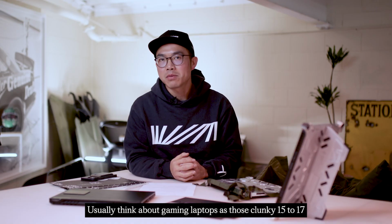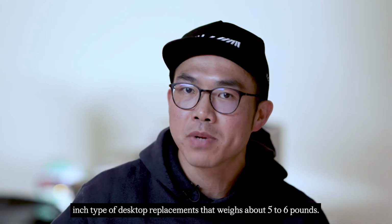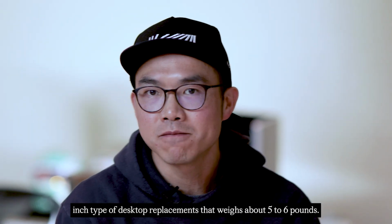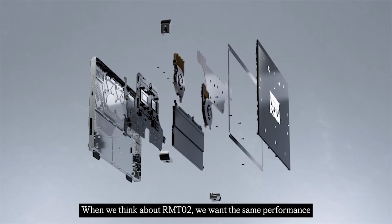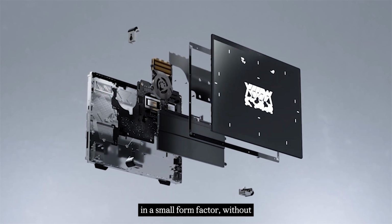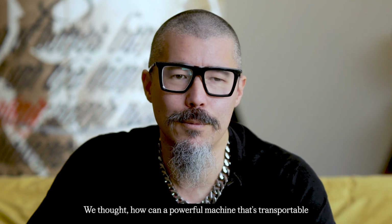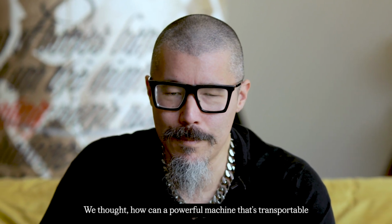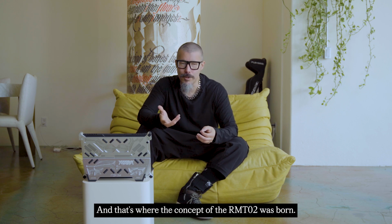Usually we think about a gaming laptop as those clunky 15, 17-inch desktop replacements that weigh about 5 to 6 pounds. When we think about RMT02, we want the same performance in a small form factor without compromising all the technologies that you could have. We thought, how can a powerful machine that's transportable be useful to people like this? And that's where the concept of the RMT02 was born.